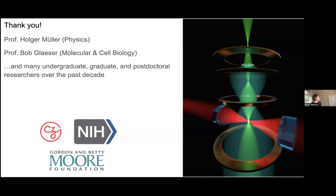So I think that's everything for now. We want to express our thanks to Holger Mueller, our advisor, as well as Bob Glazer, an emeritus professor who's worked really closely with us. And of course, this project has spanned about a decade now. In that time, there have been a number of undergrads, grad students, and postdocs all working, and we also have a number of collaborators in industry and in academia. That's a really interdisciplinary and fun thing to do.